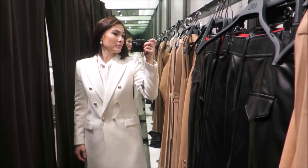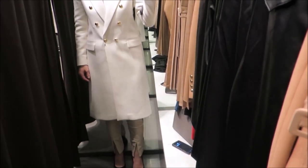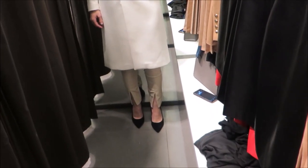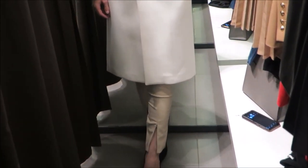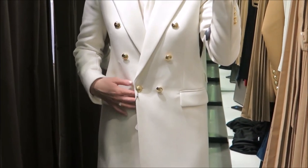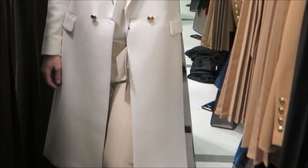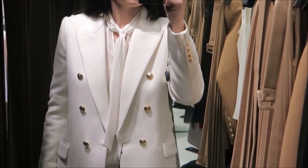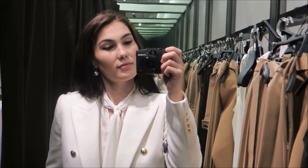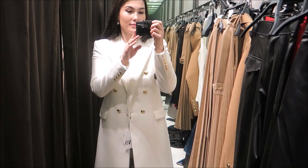I made this image with a white coat, one-to-one as the Balmain collection. It has become a classic. Also with a chiffon blouse, I added leather skinny pants with slits from the front, very similar to the Victoria Beckham collection. This image can be worn at work and a business meeting, but also to go to a party with friends. The white coat looks very fresh.